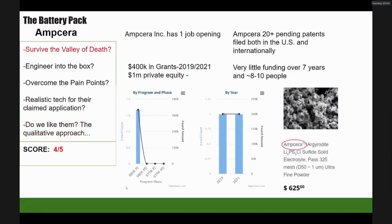Okay, so let's jump to Ampcera. Ampcera has also only been around for a short time, about 7 years. It's hard to tell exactly because not all the people that work for them show up on LinkedIn and other team places, but they have about 8 to 10 people. They've been around about 7 years. They've also done pretty well in getting grants, and they've had about $1 million of private equity that they got in about 2018.